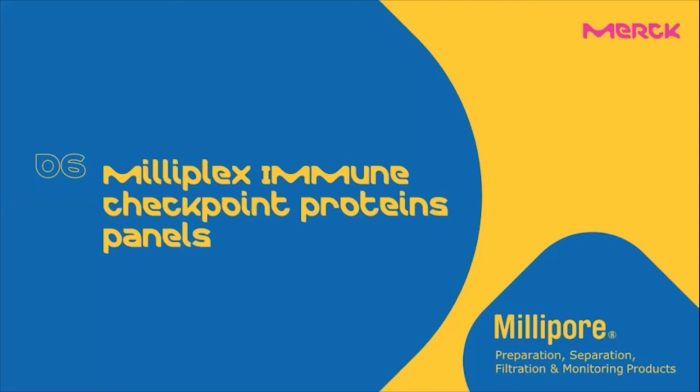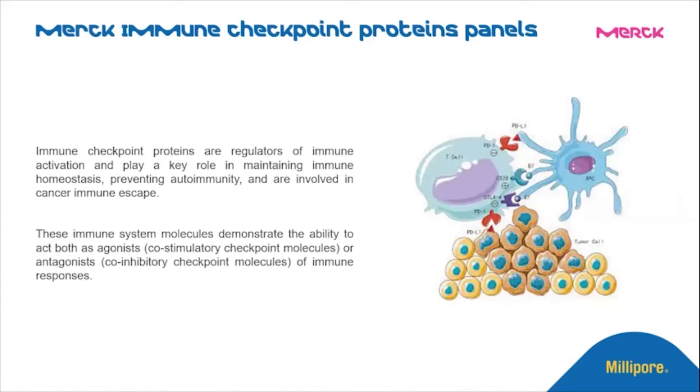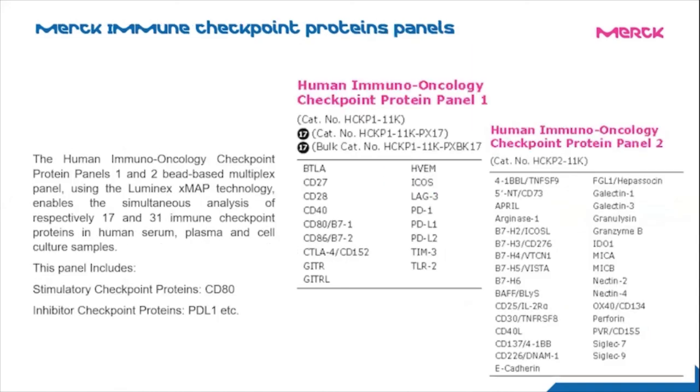Here, I will just finish with the MILLIPLEX immune checkpoint protein panels, because I know that this is quite important. Checkpoints are regulators of immune activation, and they play a crucial role in maintaining immune homeostasis, preventing autoimmunity, and are also involved in cancer immune escape. For this, we have developed specific panels for the human immuno-oncology checkpoint panel. We have two panels, 17 and 31 biomarkers, for human samples.